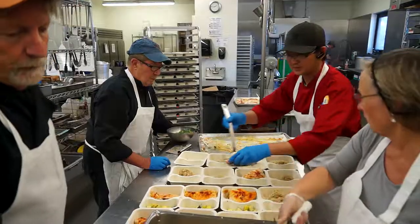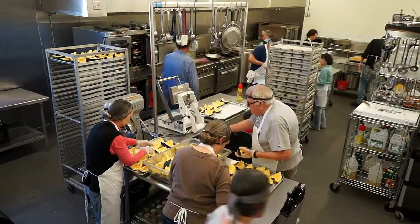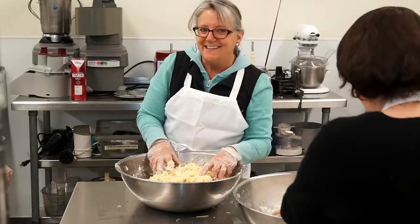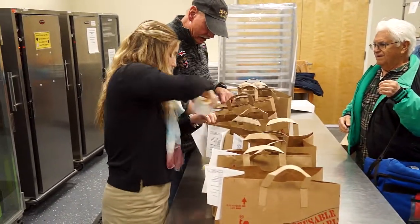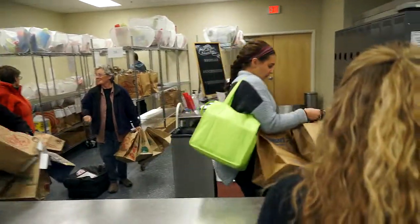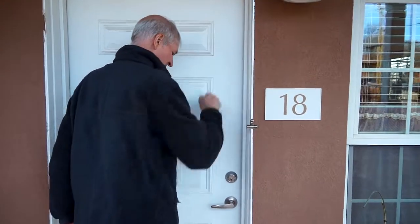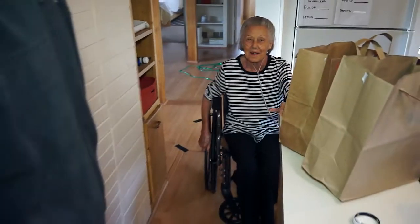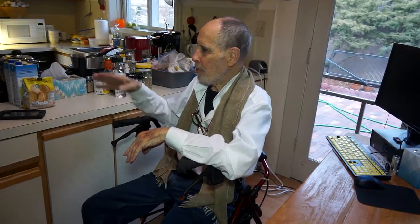This is one of the best commercial kitchens in New Mexico. We prepare more than 8,000 meals a month, and all of it done by volunteers. You know Kitchen Angels, and you know what we do. Most of our clients have serious health issues. So what could make you or me a little sick to the stomach might send one of them to the hospital, or worse.